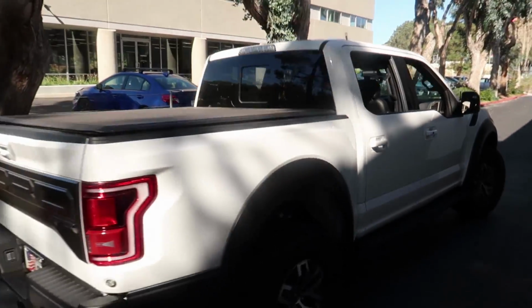So of course, he didn't bring his R35 GTR, he just brought this badass Raptor. God forbid he bring the GTR down. What's up, Mickey? Hey Alex, how are you, man? Thanks for coming by.